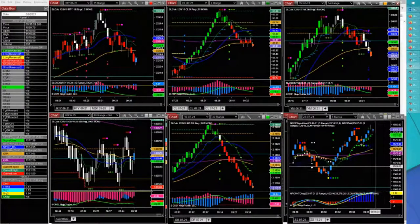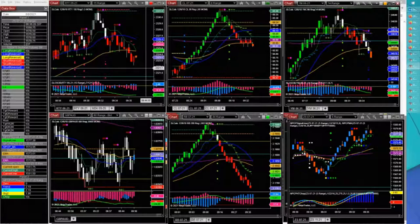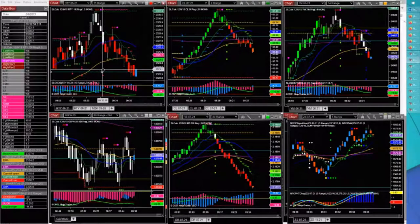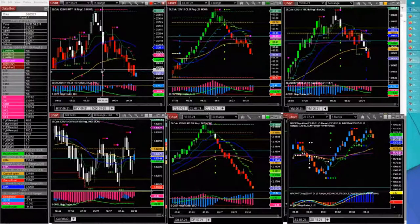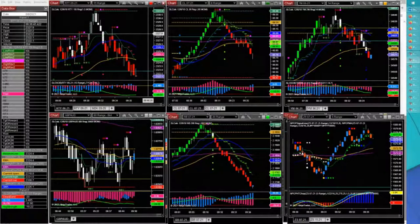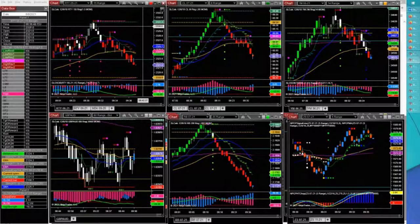And the Russell hitting money management. Stop now at 25.6. Target at 20.2 for target 2. If you're using target 1, 22.4. Target 1's been hit. 25.1 for the stop now. So everything's getting done quickly.